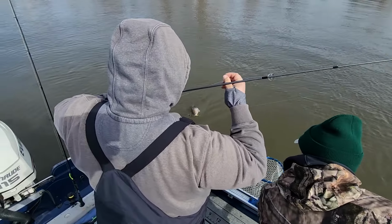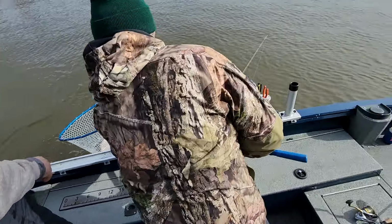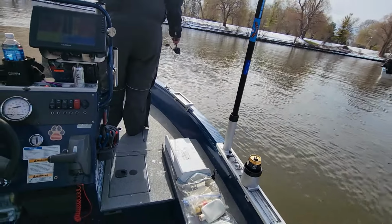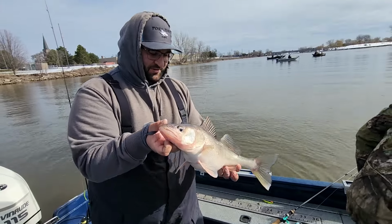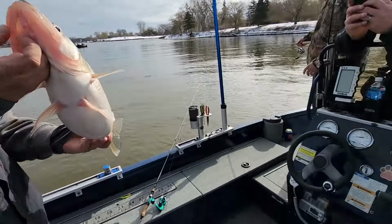Get that in here. All right. Good one, buddy. That's a hog. Big old female. What do you got there, bud? That is a fatty. Looks a lot bigger than water. Yeah, he did. That's a nice fish. It's a dandy fish. Good job. Heck yeah, bud. Good job.